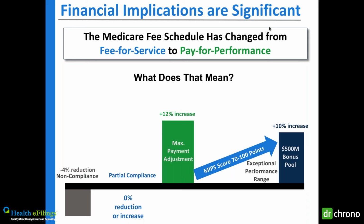So for the 2017 year, this is basically how it shakes out. If you do not comply, if you say, we're not ready for MIPS, we're not going to report this year, you're automatically going to receive a 4% reduction. If, however, you comply even just a little bit, CMS is saying the bare minimum is to submit one patient, one measure, that's going to give you a 0% reduction, but it's also going to give you a 0% increase. So again, you can't think about it as just not really receiving that reduction. That fee schedule has changed, so you're also not giving yourself the opportunity to earn back any of that money that you would have received previously.